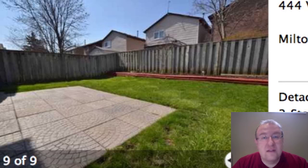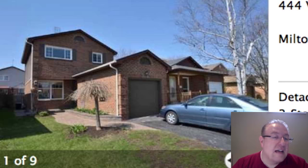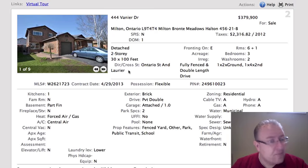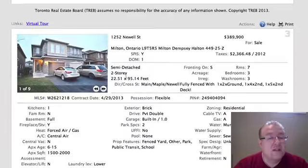So what do you expect at 379 for basically a detached home? Not a massive lot, but it's generally pretty good. You've got a bit of a slope up here, so it tends to have a higher fence, which means a little bit more privacy. But this is really, actually, the entry point for some of the ones that aren't even as good at around 380. So you're getting some bonus finishes, at least in my eyes on here.